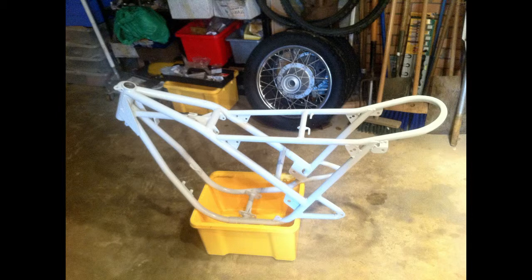Here we can see a bit of a closer picture of the frame itself, bog standard. This is actually a Mark II version of the frame, and the reason you can tell that is because the frame was slightly modified at the steering head fairly late on in the development before the first road going tests, with quite a large triangular gusset on both sides of the steering head, which you can see clearly in this photograph.